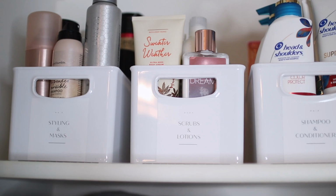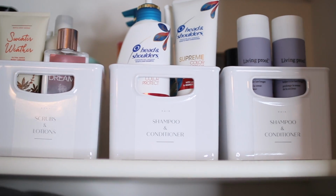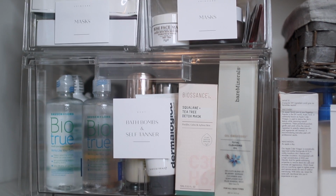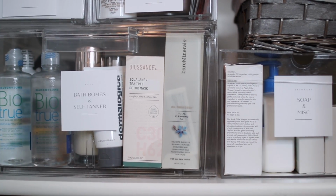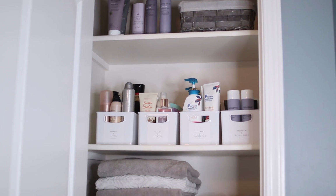Because poor thing, he never knows where I keep things because it was just so cluttered. So this was extremely helpful, and it just looks so nice. I put the labels over here in the container boxes too, and they just looked so pleasing to the eye. So this is what it looked like overall.